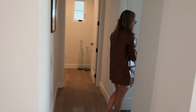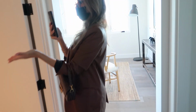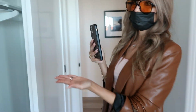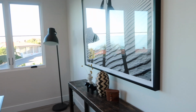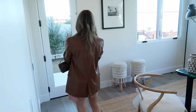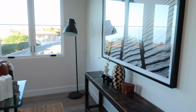Another bedroom. They used it as an office, but it has a closet, it has its own shower and bathroom. As you see, they have a closet and a bathroom, but they have an office here. So I think it's really nice, but you can use it as a regular bedroom. Two closets actually, another closet here and a door to go out to the backyard, to the pool. Do you see another closet? Two closets in this room.